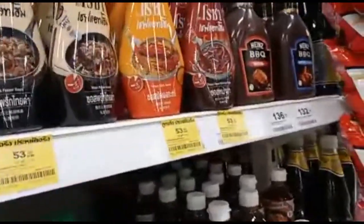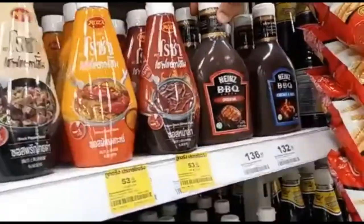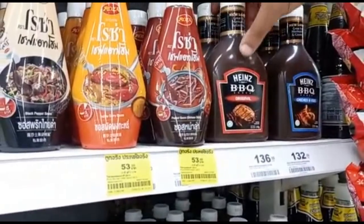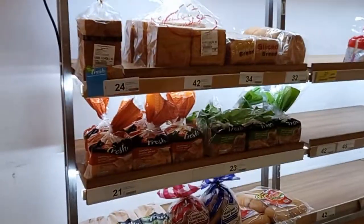And then here they've also got some barbecue marinade. This is actually the Heinz brand. And they've got barbecue marinade for meat.